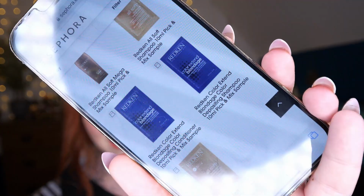Right, I think what would be easier, filter by brand. What have we got here? Redken, isn't it? That's what I want to look at. You can have shampoo and conditioner, 10ml each. They're all sachets. Oh, yeah, I think they made a mistake. Oh, no. We can get Redken Colour Extend Blondage Colour Depositing Shampoo. So similar to these, but you can get 10ml sachets instead of 30 and 50ml bottles. Oh dear. They still sent them to me though, but unless they were available, but they're not anymore.